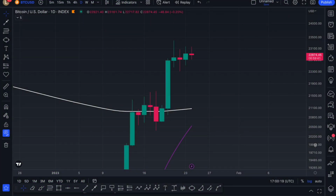We're taking a look at Bitcoin on the daily time frame. What I would say is that as we came into this range and this sideways correction, for the continuation we need to close above this wick on the daily time frame to see daily continuation upwards towards 25k. So that would be a daily candle close.